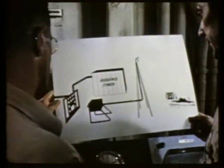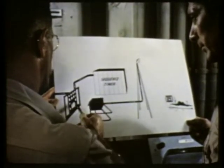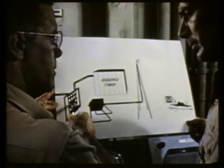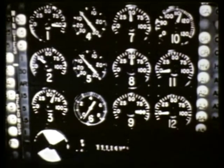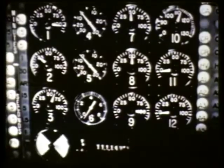This diagram will give you a general idea of the whole setup. Data from the sequence timer is piped over to a display panel. Likewise, cryogenics data is piped over to this display panel. This kind of display panel is new to atomic test work because of the large number of remote control and metering problems encountered in this operation.